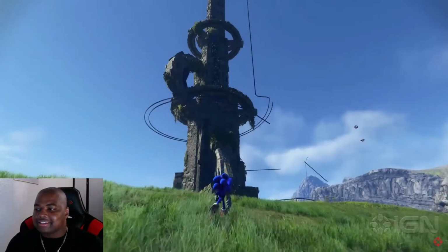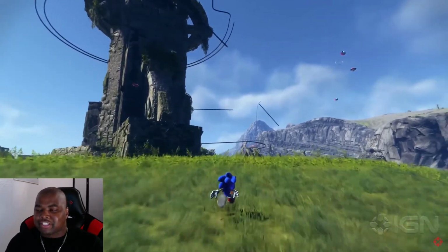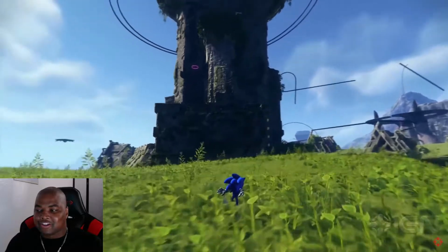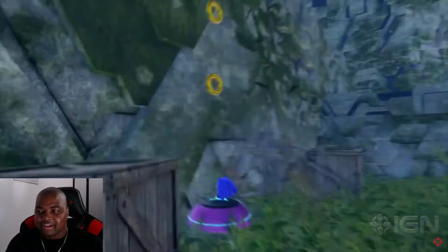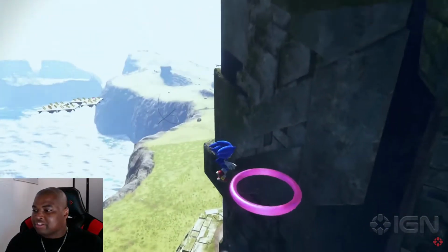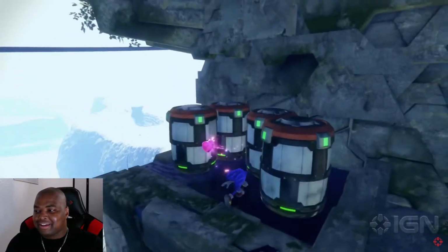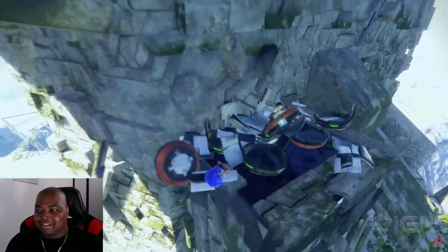So, just looking at it, it does look good, so to speak. Graphically, of course, it looks good. Sonic looks good as always. Well, not always, but this particular model they're using looks pretty good. Can't complain. So like I said, I've seen this a couple times already, but I still wanted to share my general reactions because I am a big Sonic fanboy.